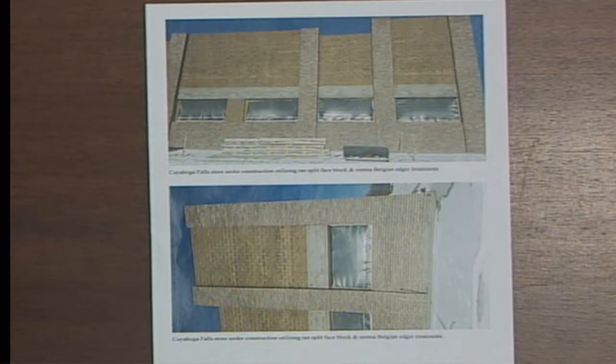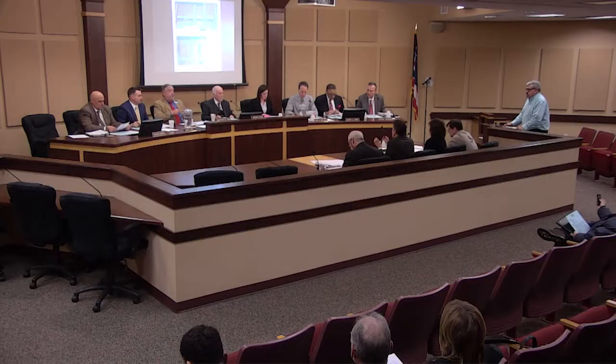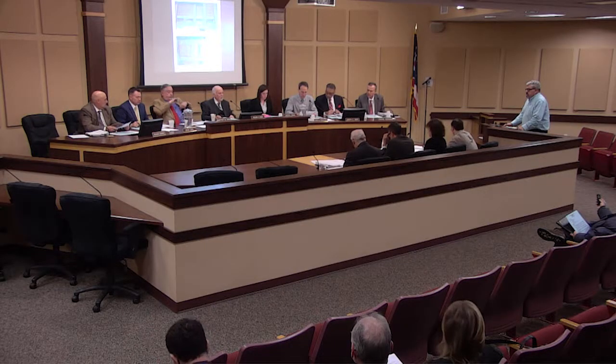I cannot. All right, well, I appreciate the effort with these photos, the ones that you provided. It'd be nice to see what the actual building would look like as a whole, you know? Okay. Any other questions, comments? Okay, hearing none, I'll entertain a motion.